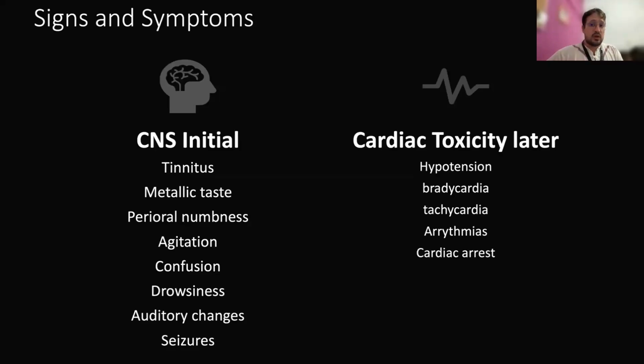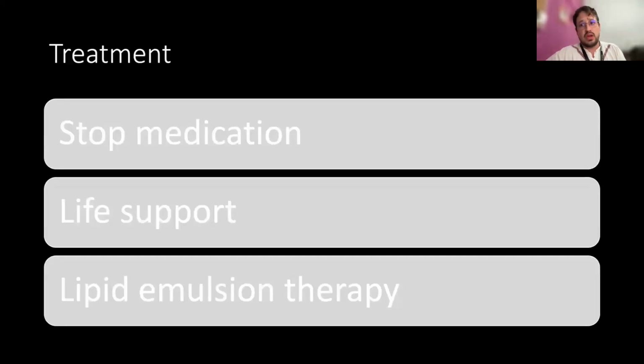Normally what you do is stop the medication, give life support, apply lipid emulsion therapy, and ask for help. That's what you have to do. But it's important to know these things, and there are a lot of resources out there. If you're going to start doing nerve blocks, you have to learn about these complications.